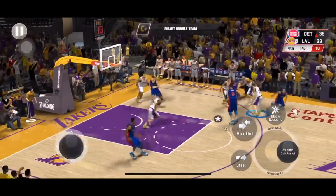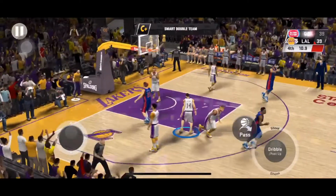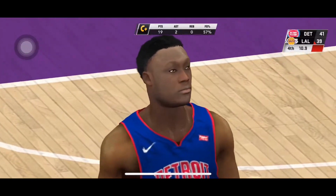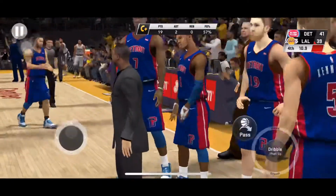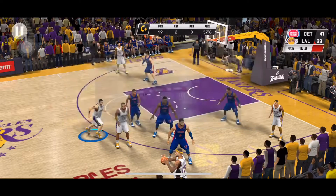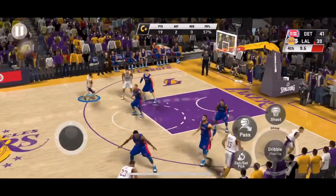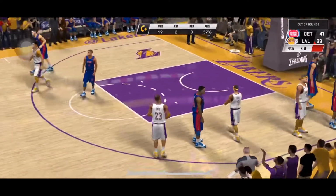Davis with the double team. Number 45. It falls! And the Lakers call time here. Guys, what's your take? And the Pistons making a change here. Pass to Rondo. Out of bounds. Detroit takes possession.